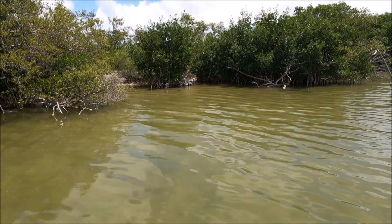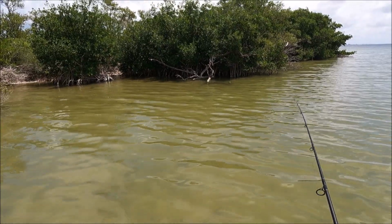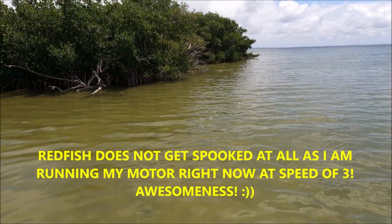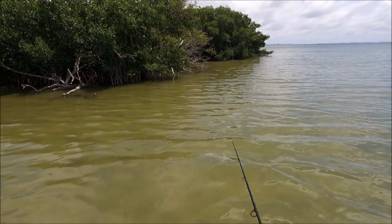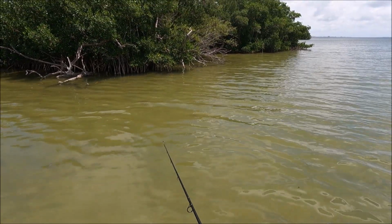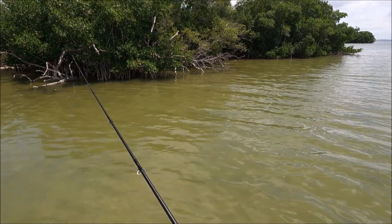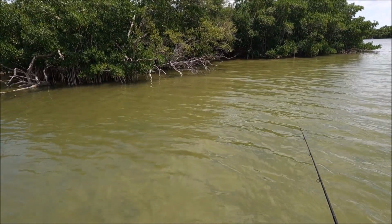There's a redfish right there in front of me, right here. So that's the good thing about being able to stand up. He's just cruising. Look at that. You think we could cast in front of him? Let's see. Here we go. Come on. Come on. It's a delicious paddle tail. Come on. Dude.